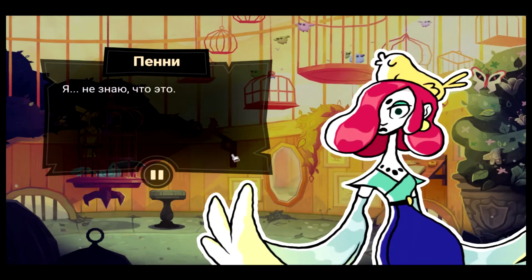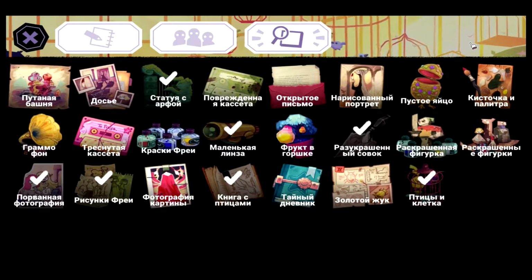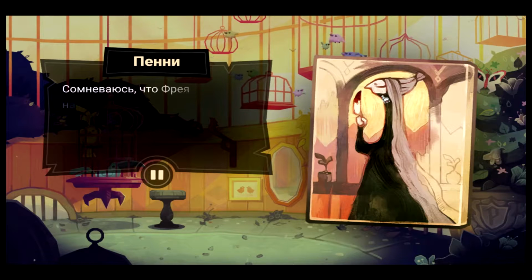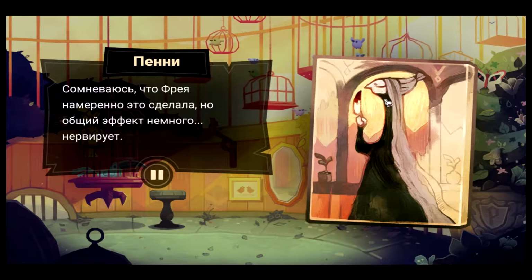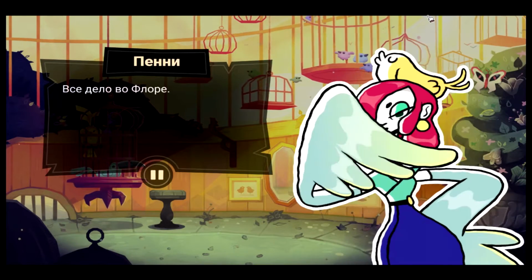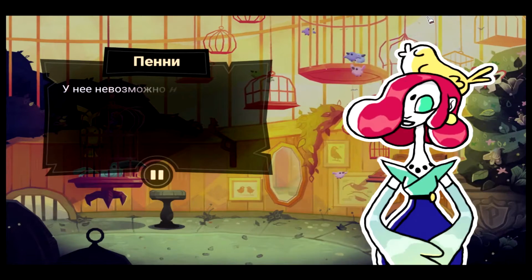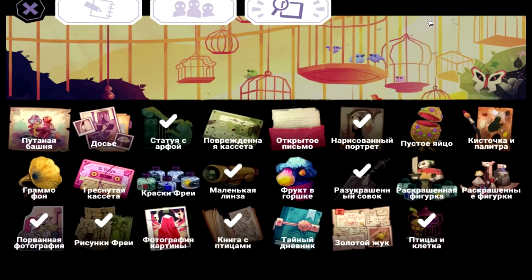I don't know what that is. I doubt Freya intended it, but the overall effect is a little unsettling. Don't you think? It's Flora that's the problem. She's an inescapably haunting presence, bless her.